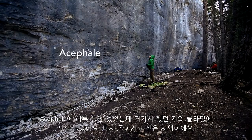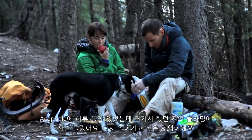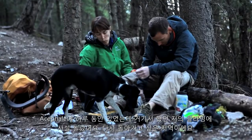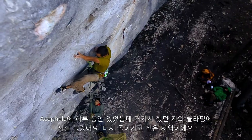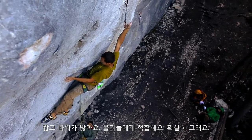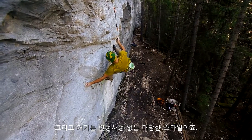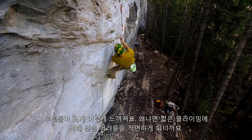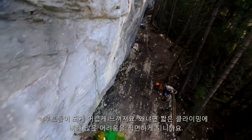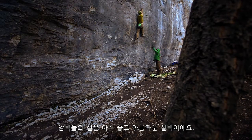We spent one day at Asaphale, and the climbs I did there I was actually really impressed with, and I really enjoyed. So that'd be an area that I'd like to return to. It's short, really bouldery. It suits boulders, I'm sure, very well. And the style there is just kind of brutal and in your face. Routes feel difficult because they pack a lot of difficulty into a short amount of climbing.